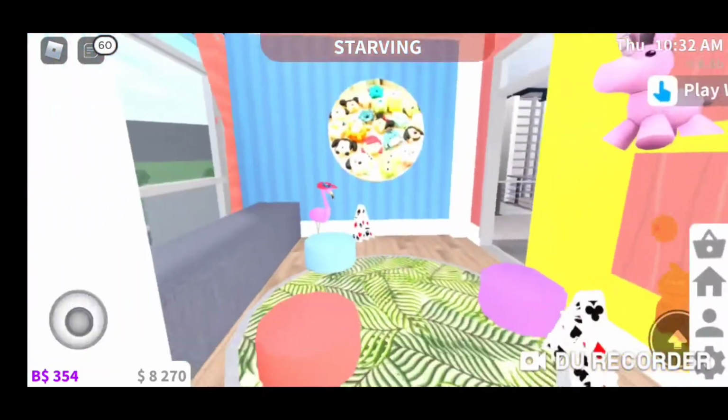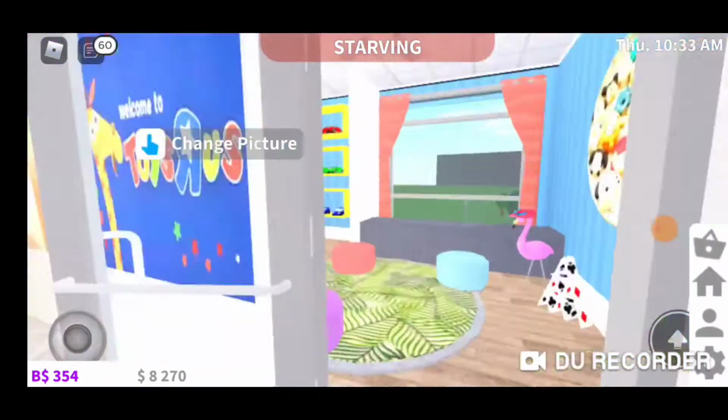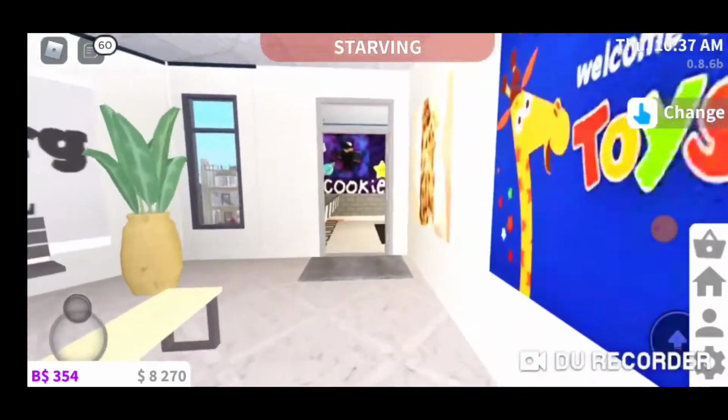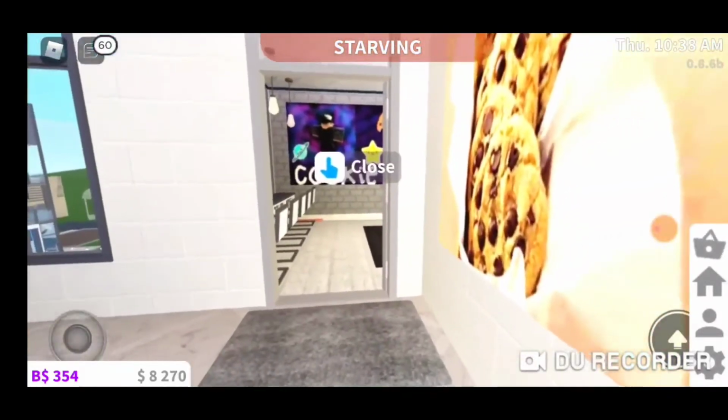Anyways, yeah, here is the toy store. The toy store is quite a nice store. Now, we're going into the cookie store.